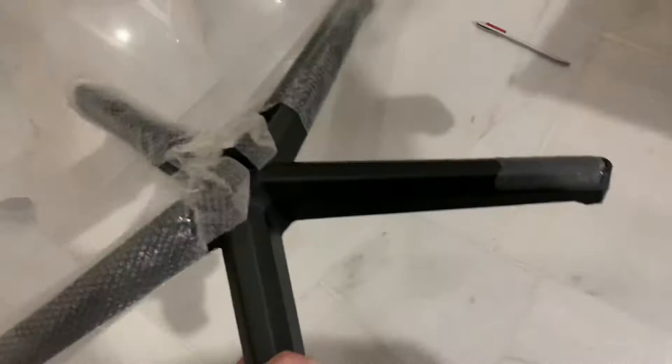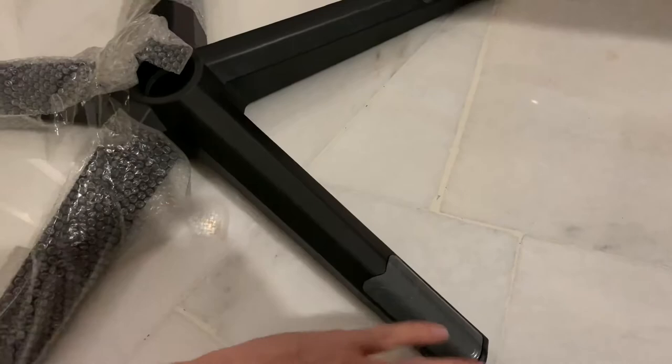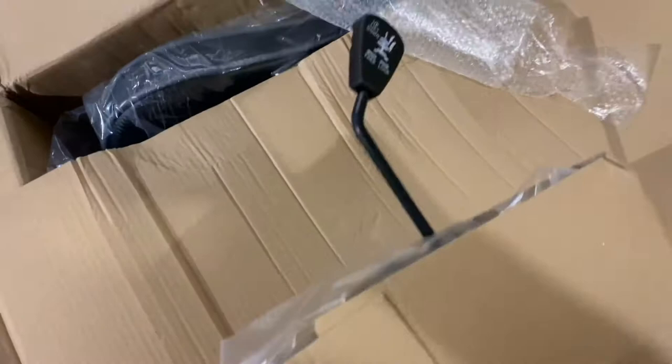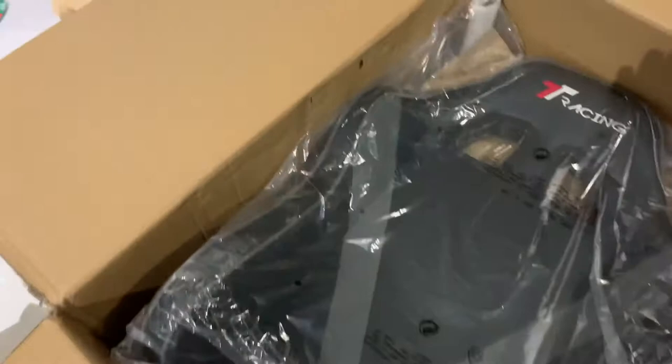Oh, okay. And here's some grey accent as well. Nice feeling, especially if I'm not wearing shoes, this should be quite nice. And let's see what other things are here. Oh, this is heavy. This should be the base of the seat itself, where you adjust the spring. I think the air spring mechanism. There, the seat itself. The backrest. Okay, let's see if I can take it out one-handed.